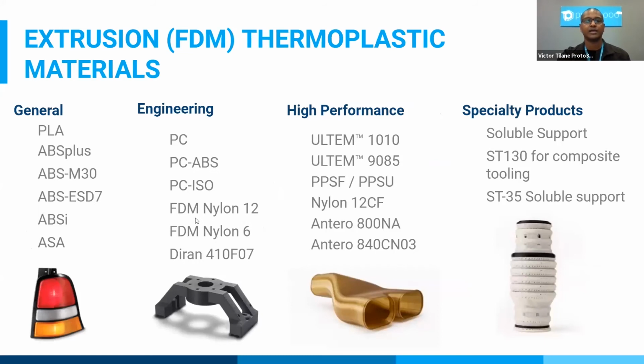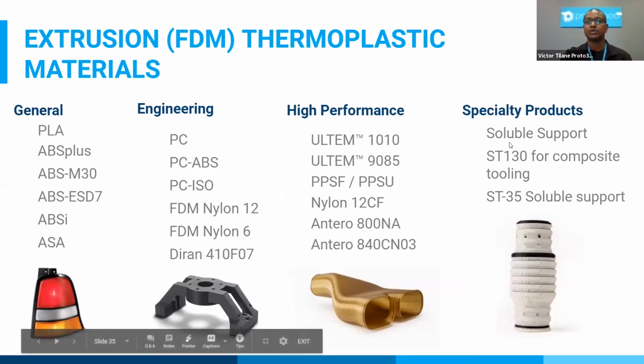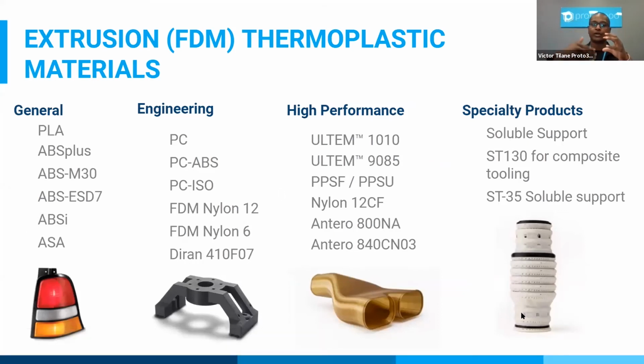These are some of the FDM thermoplastic materials, anything from ABSs to polycarbonates to ULTEMs and Teros, which have really high temperature resistance capabilities, to also soluble materials where you can produce a soluble part, wrap fiberglass or carbon fiber around it, and melt the inside out, and then you're left with your part. So you can make sacrificial parts like that as well.